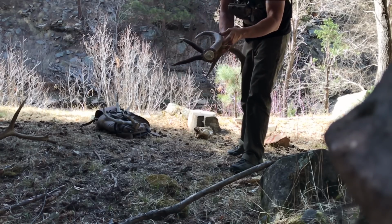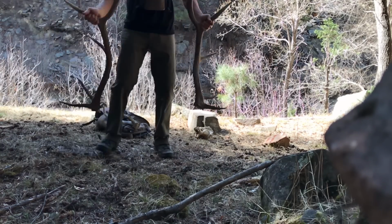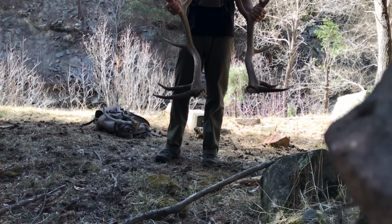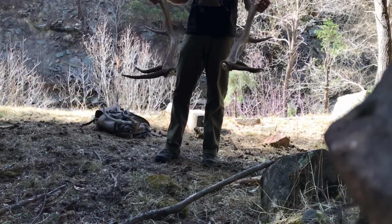See that? And these are some of the lightest browns. Looks like he was a 6. He got split right there. A little tiny 6 right here. But pretty sweet.